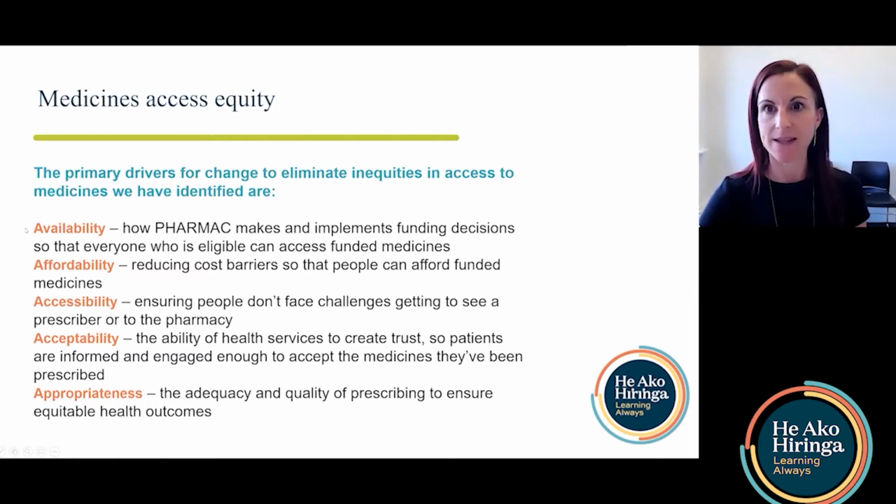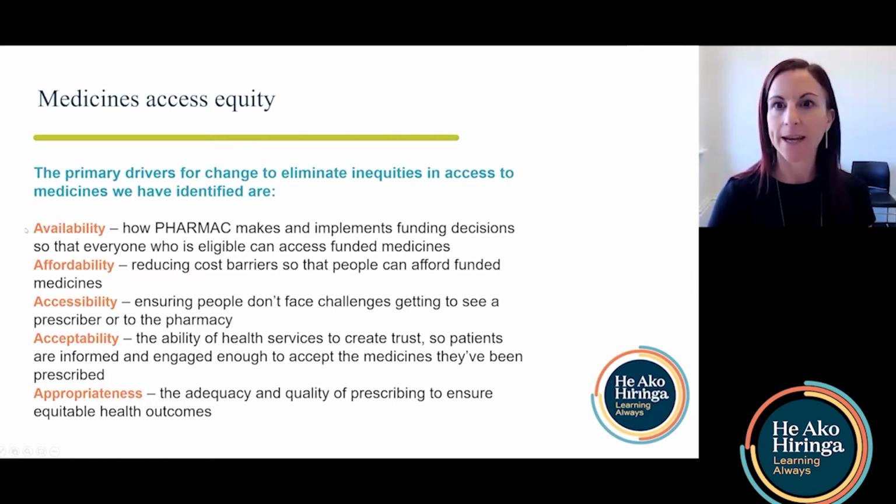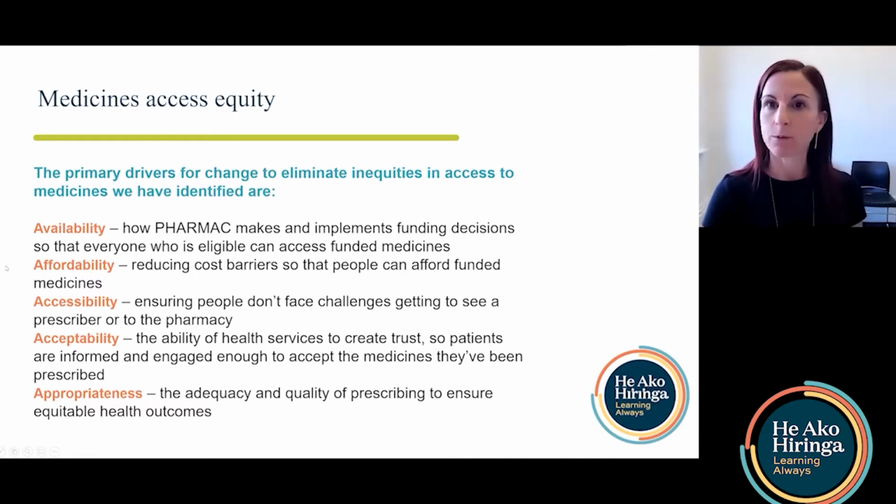Firstly, we've got availability. That's Pharmac's decisions around funding and who can access the medicines. We've got affordability, so making sure there's no cost barriers and that people are able to access prescribers and medicines at an affordable rate. The accessibility, so there's no challenges of being able to see a prescriber or get to the pharmacy.